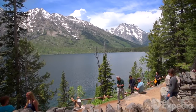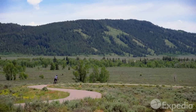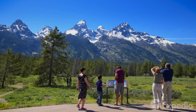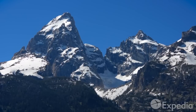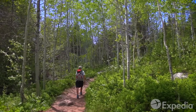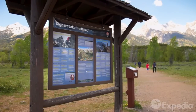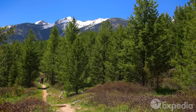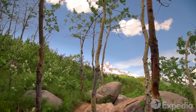After soaking up the sights of Jenny Lake, continue south along the inner park loop to the Teton Glacier turnout and get uninterrupted views of the park's largest glacier. Then, for a final stop on your Grand Teton road trip, take the easy 1.5-mile hike to Taggart Lake. Along the way, say farewell to those ever-present towering peaks, which by now have become as familiar as old friends.